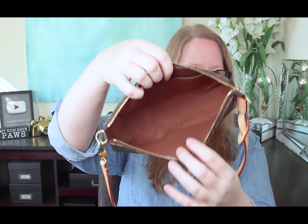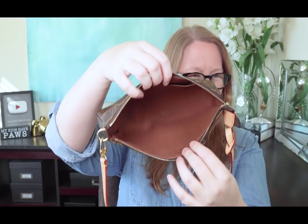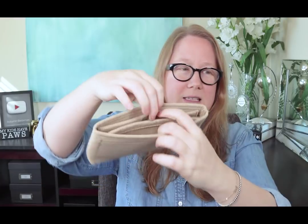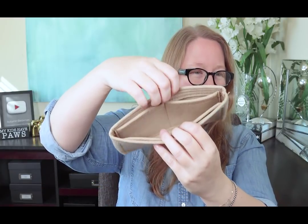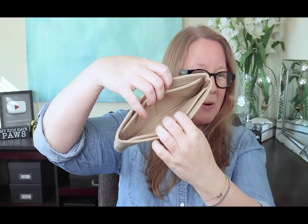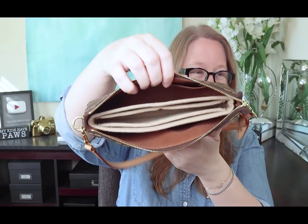All right, the Pochette accessoire new model is a big open space, and it does have this one slip pocket. The old model doesn't have a pocket at all inside. So here's the organizer for it. There are no pockets on the outside, and inside it has the one big compartment. Has 2 slip pockets on that side and 1 big pocket on that side. Here's how it fits inside the bag.